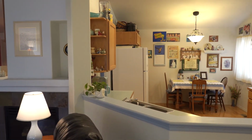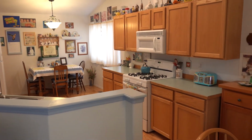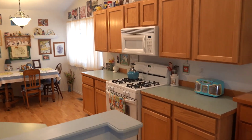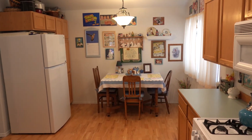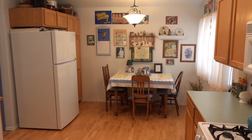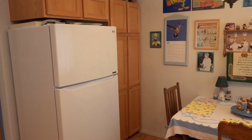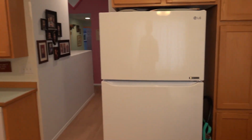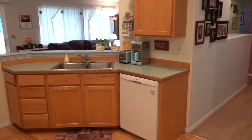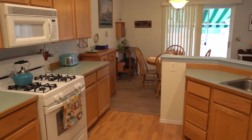The kitchen is spacious. It doesn't currently have a breakfast bar, but it's configured in such a way that it would be easy to add one if that was something that would be desirable for the new owner. There's a breakfast nook, pantry storage next to the refrigerator. Kitchen has a great layout, lots of storage.